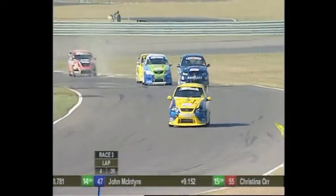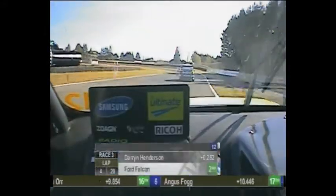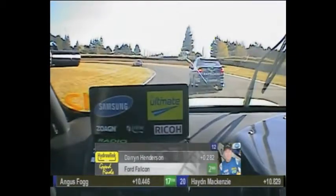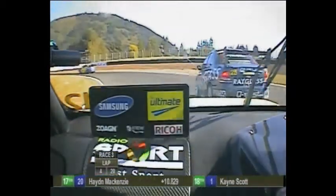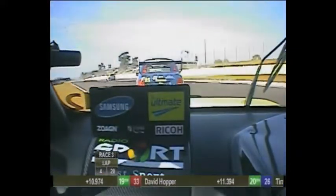Now another man on a mission, Andrew Anderson, currently in third, made a lot of gains up, but has never won a race in this championship. So he has a lot of things to do in this one. A lot of things to prove. Yeah, that's right. Johnny Mac 7 wins this season, and it couldn't count for much.